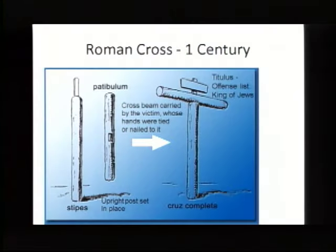This is how the crucifixion is formed. Again, this is a sanitized version with nobody on it. It's the vertical portion, called the stipes. The stipes is the part that's left in place. It might weigh about 200 pounds. The crosses were reused all the time because there was a shortage of wood in the Jerusalem area, so the stipes would be reused and placed in the ground.